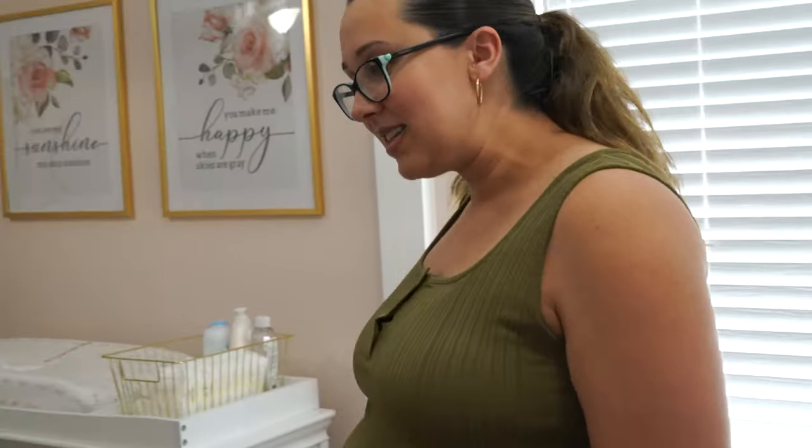So yeah, this is kind of the overview of the room. This has been a lot of work, time, and effort put into it, but I would say that we're definitely happy with it. Like I said before, it's hard to stay on budget with things when you really want the best for her. But I think overall we did a really good job and I'm really happy with it.